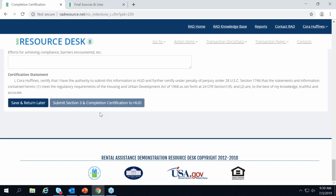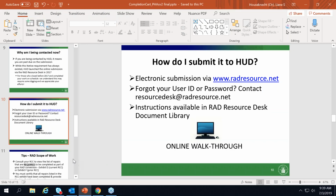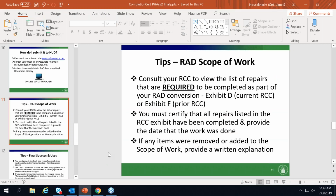Once HUD is satisfied with your submission, you'll receive an approval email letting you know your submission's approved, and then you are free to take your surplus cash distributions and all the other things that go along with having a completed and acceptable RAD completion certification. So that is the walkthrough, and then we'll switch back, dive into a little bit more detail and some tips as to how to best complete this.